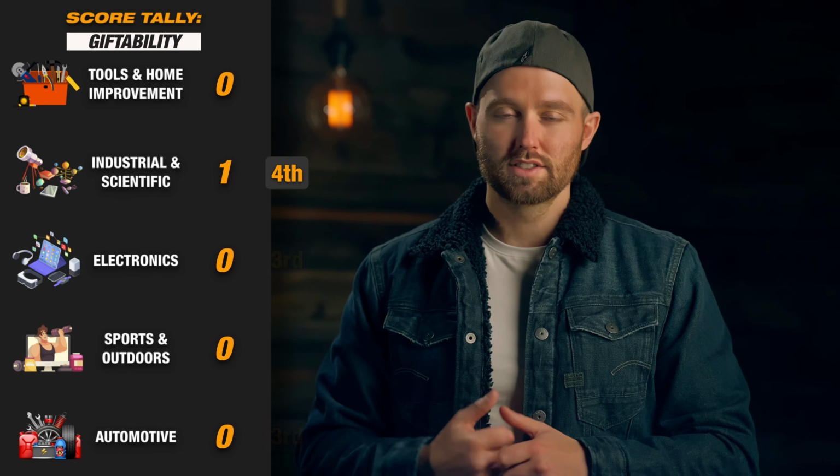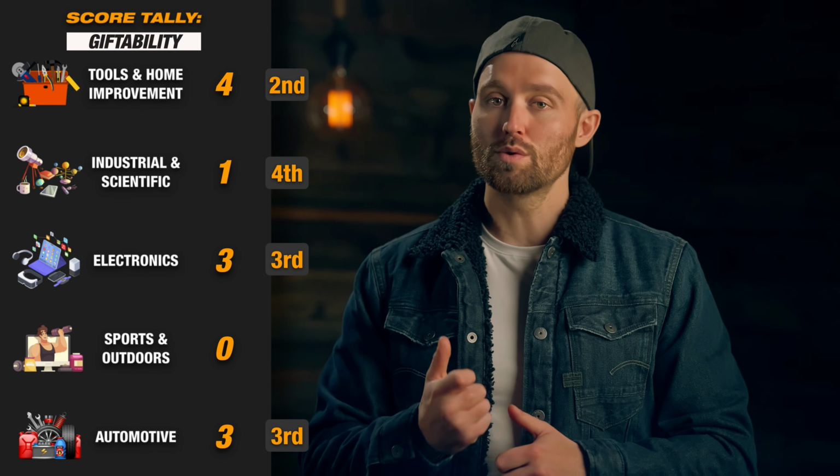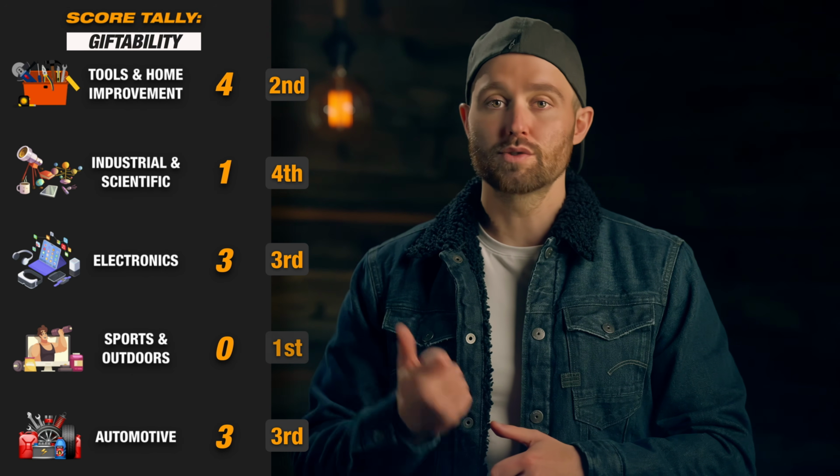So in 4th place here, we have industrial and scientific. Tied for 3rd is electronics and automotive. In 2nd, we have tools and home improvement. And in 1st, we have sports and outdoors. And then we can look at gating.